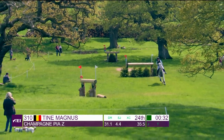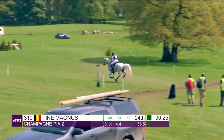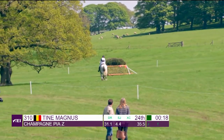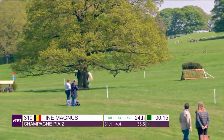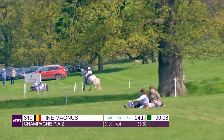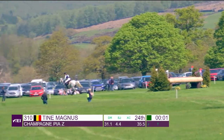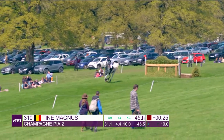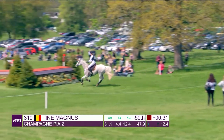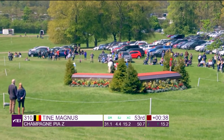Back now with Tina Magnussen and Champagne Pierre Zed for Belgium. Going to be through all three elements of the rail combination on those NIMS. Travelling smoothly around the course. You need about a minute and ten seconds to get home from here, so she's going to be well over the optimum time. It's a really tough track to get over that optimum. Combination at 20, a curve made up of the three elements. There's a big table to then the skinny brush.